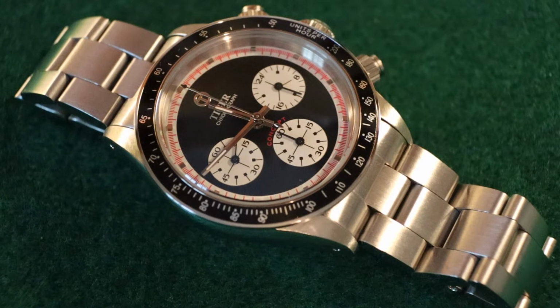So this watch is significantly cheaper at $129. So if you want to get a bit of a feel of what it was like to wear a Daytona without the price tag that most of us can never afford, then this is something fun to play around with.